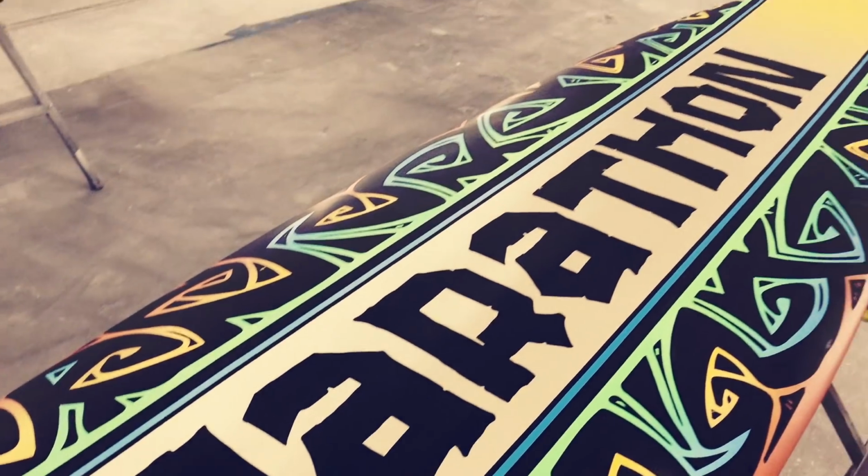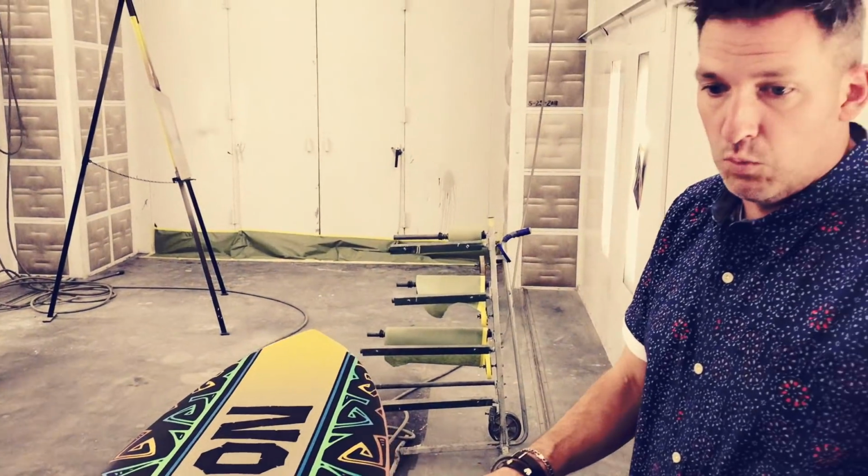And this board really shows the copper off really well. Yeah, it is.